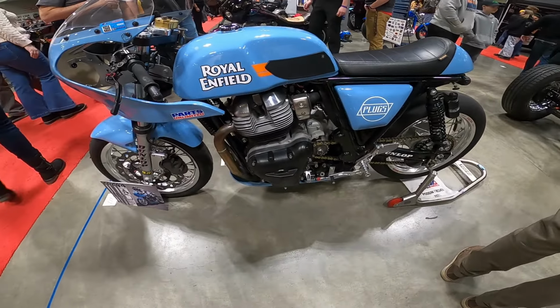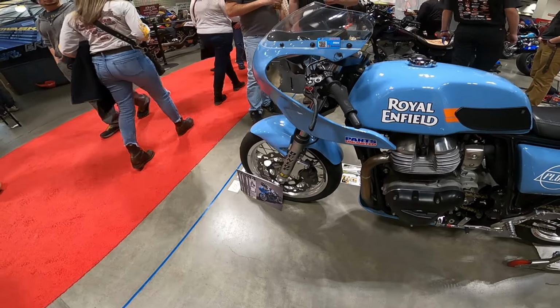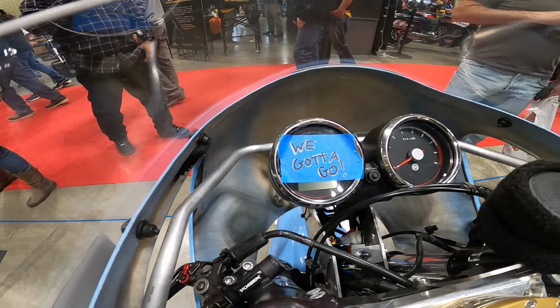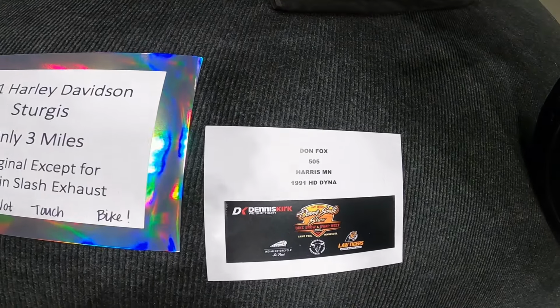It's pretty cool. Now I'm going to show you the speedometer here pretty soon, and we got to go. So that means we got to be moving.